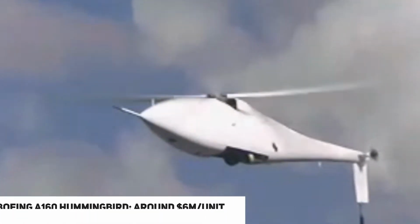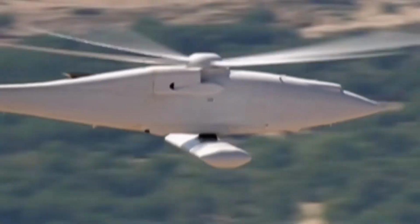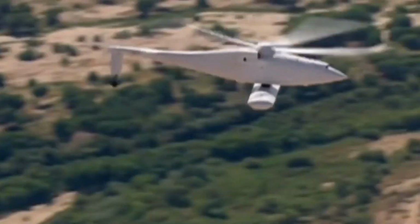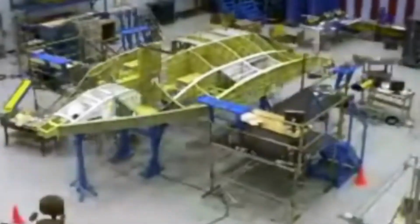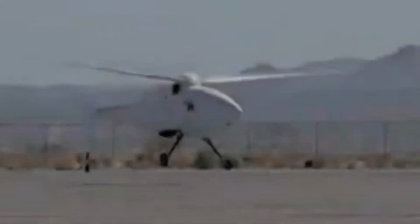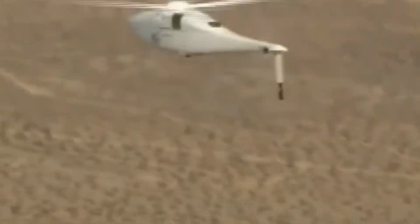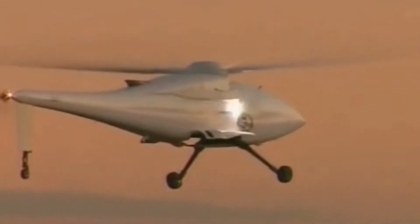Number 5, we got the Boeing A160 Hummingbird, priced at $6 million per unit. The Boeing A-160 Hummingbird is an unmanned aerial vehicle helicopter. Its design incorporates many new technologies never before used in helicopters, allowing for greater endurance and altitude than any helicopter currently in operation. The A-160 was to be deployed in Afghanistan with the Argus IS camera in June 2012.